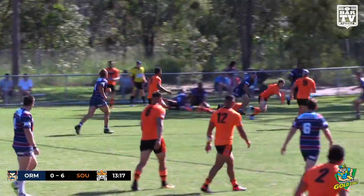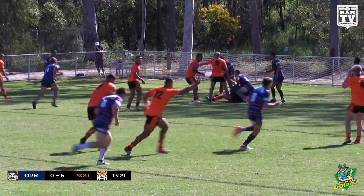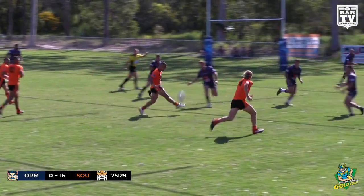Nice ball on the inside. Look, he's still scrambling to get to the line. Last tackle now, so they've still got a tackle up their sleeve. There's a couple of dummies himself. Now they got him to stretch. Oh, that's a sloppy ball from half, but play on is the call.